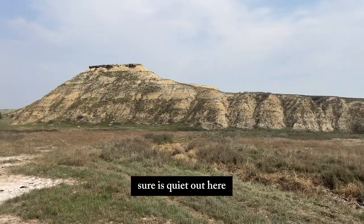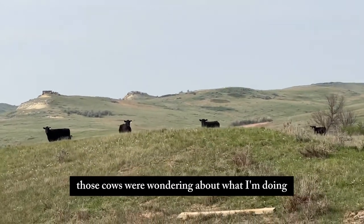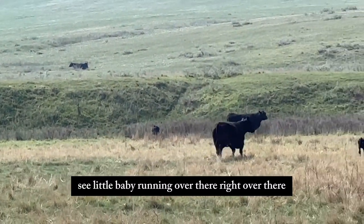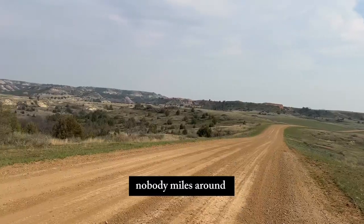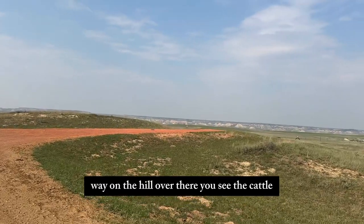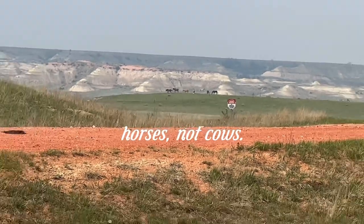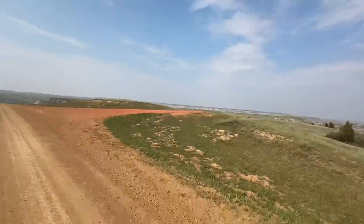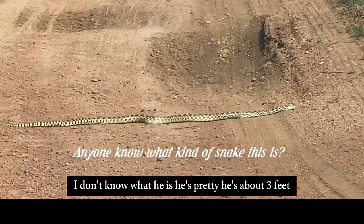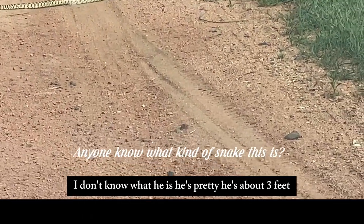Sure, it's quiet out here. Those cows were wondering about what I'm doing. There's one got a little baby over there. See a little baby running over there? Right over there. There's nobody for miles around. Way on the hill over there, you see the cattle on the rim. I don't know what he is. He's pretty. He's about 3 feet.